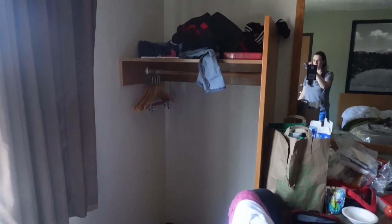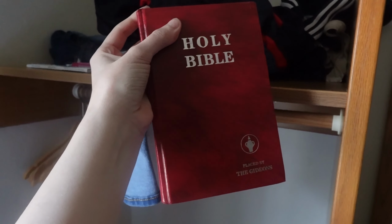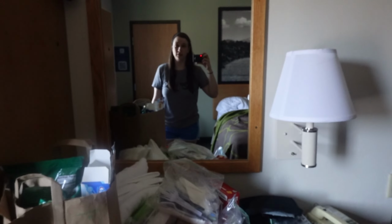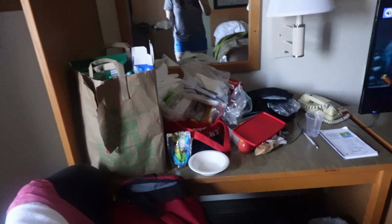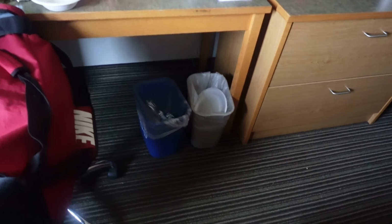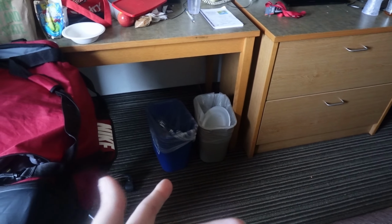I didn't do this yesterday, so let me give y'all a quick little hotel room tour. That's the window. Storage area with the biome. Actually, this is the first hotel room I've had this trip that had a Bible in it. Mirror. Desk that we're using for all our food stuff. Rolling chair. Trash and recycling. That's a first, too.